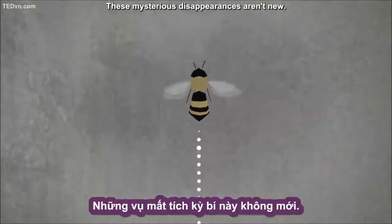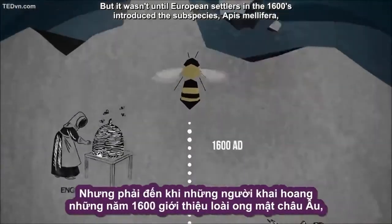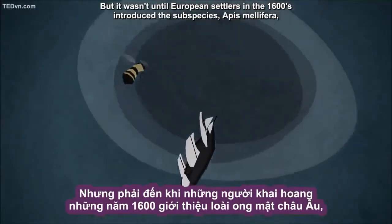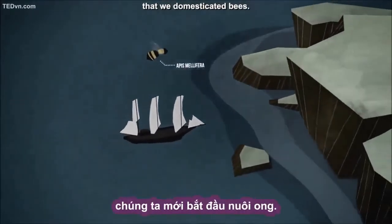These mysterious disappearances aren't new. Humans have been collecting honey for centuries. But it wasn't until European settlers in the 1600s introduced the subspecies Apis mellifera that we domesticated bees.